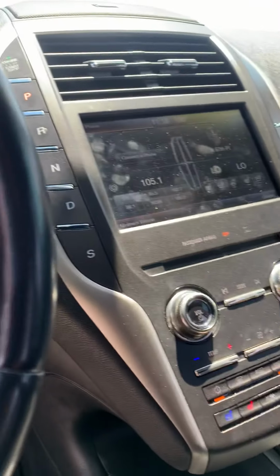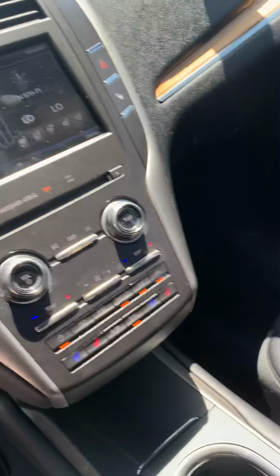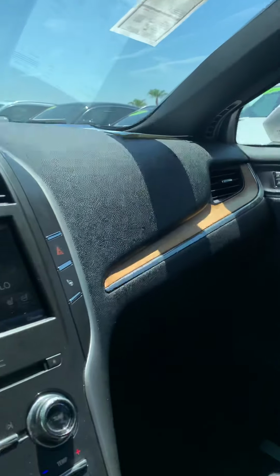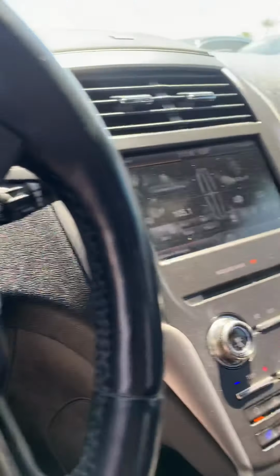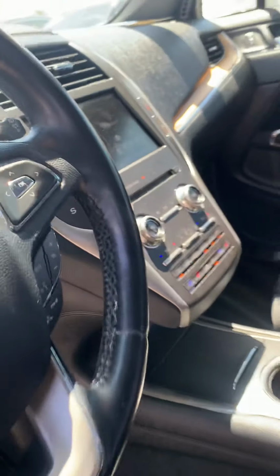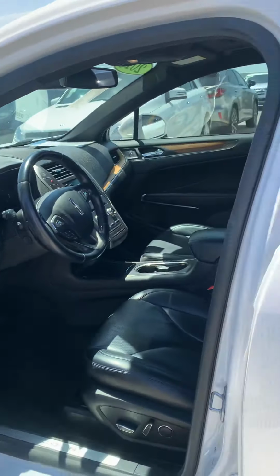Got heated, cooled, ventilated front seats up here. I'm sure you know that. And you got the cold weather package, so it's gonna be nice for back home. Heated steering wheel, rear heated seats. Obviously all the nav, the hands-free. Super clean. I know you'll be happy.